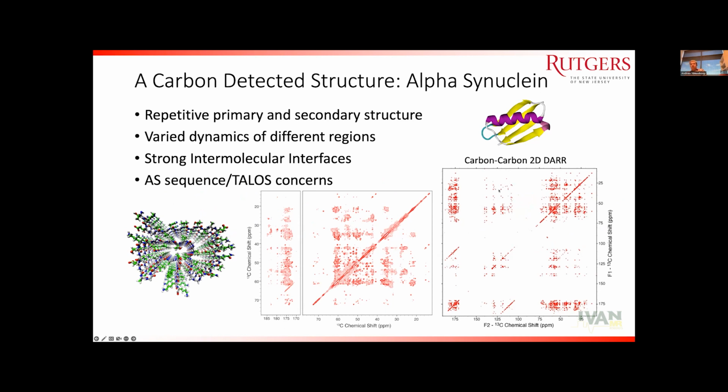So if you look at GB1 over here, this carbon-carbon correlation spectrum has really, really well resolved peaks. So it's very easy to pick out unambiguous distances because the resonances are all resolved. If you look over here, you have this pile of lysines on top of each other in synuclein. Everything's degenerate, and so those restraints are all degenerate. The sequence is redundant and the distances are hard to identify.